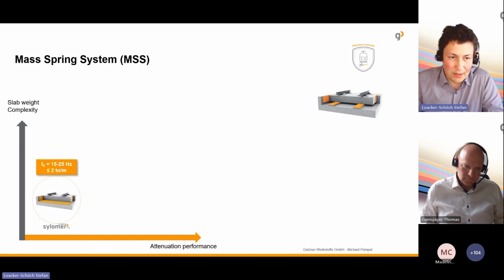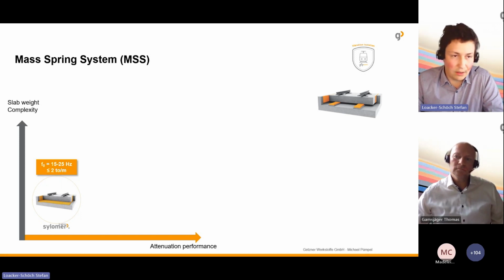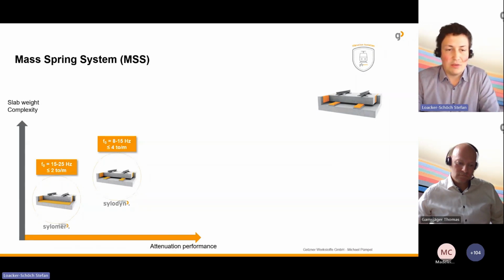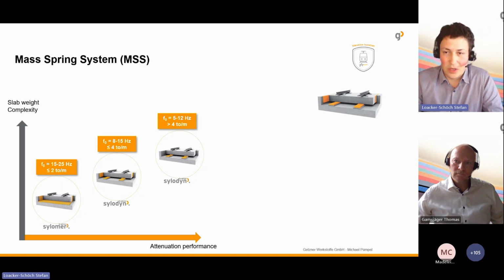So a full surface mass spring system can reach an eigenfrequency of 15 to 25 Hertz. The complexity is low in installation, but the attenuation performance is not really on the very top level, already very good, but not on the highest level. To make that even better, you can go for stripe bearings, so stripe geometries. There you can further go down with the eigenfrequencies. And the best one is the spot bearing, where you can have the highest attenuation performance, but this installation is quite complex and therefore will also cost more.